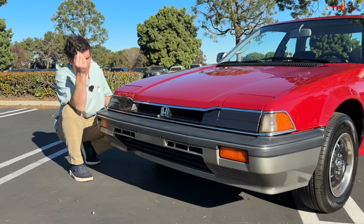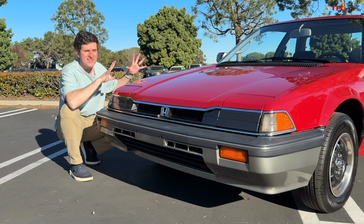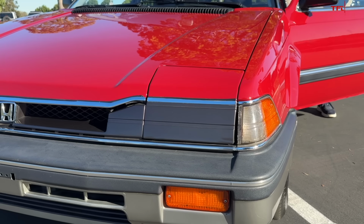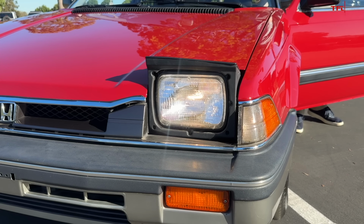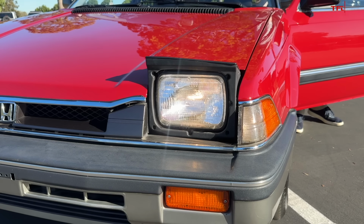Now, a lot of you guys will remember the 2nd gen Prelude from the much later 2-liter SI cars. This isn't that. This is a very early version. Now, 2nd generation Prelude, the first Prelude to offer the iconic pop-up headlights, and the whole boxy nature of this car is so pinnacle 1980s Honda.